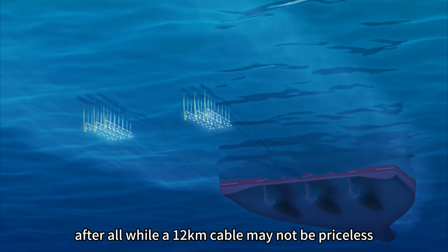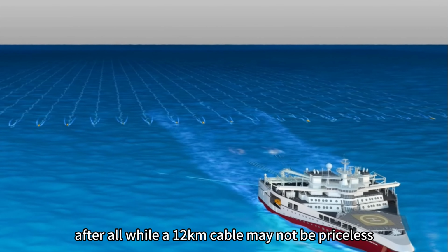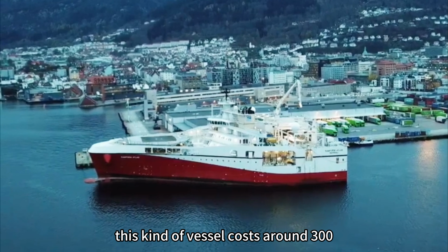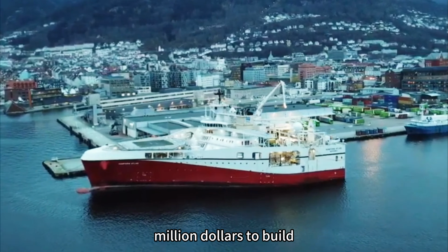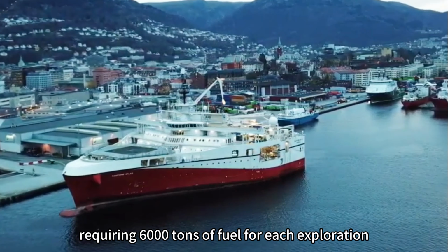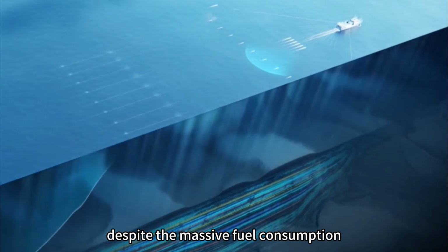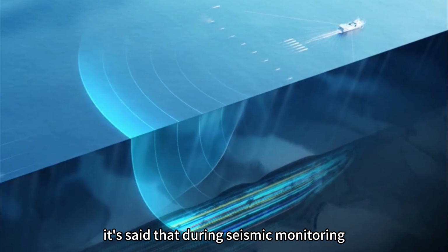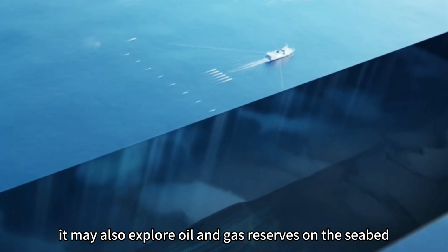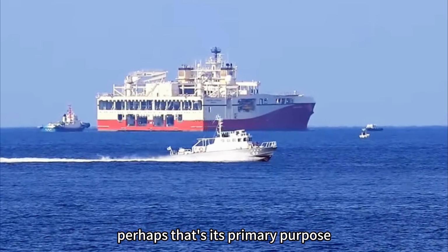After all, while a 12-kilometer cable may not be priceless, it certainly holds considerable value. This kind of vessel costs around $300 million to build, requiring 6,000 tons of fuel for each exploration. Despite the massive fuel consumption, it's said that during seismic monitoring, it may also explore oil and gas reserves on the seabed. Perhaps that's its primary purpose.